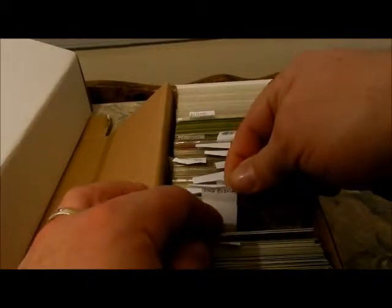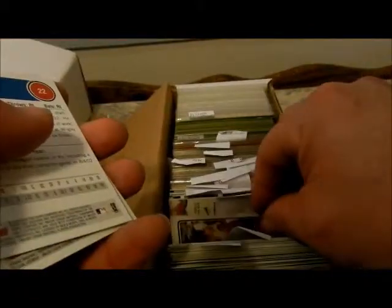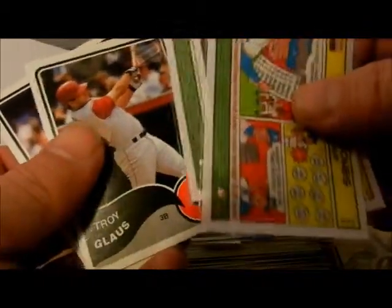Okay, 2001 Bazooka. Topps Bazooka. There's mini cards in here too. $1.25 for cartoon strips. Dollar. $2, go figure. Cartoon strips.